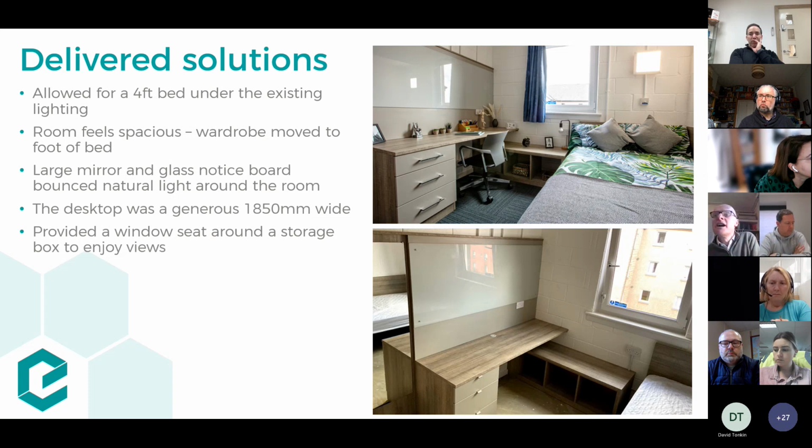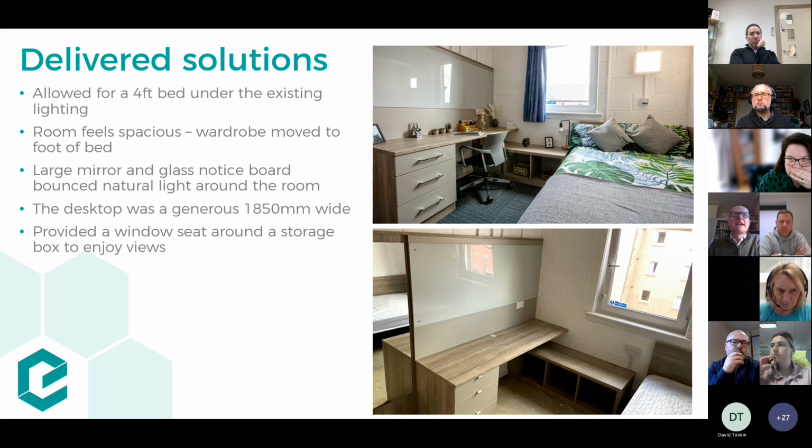You might be thinking, well, why did you not skim the walls? The reason for that is there just simply wasn't the time or the budget to skim the walls. The whole project was done in 9 weeks, so that really just wasn't possible. So that's our first case study.